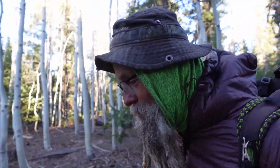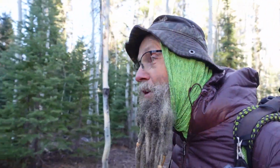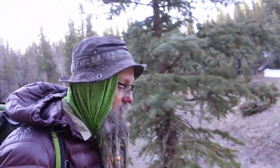You know, I always loved aspen trees. I bet this is beautiful in here in the fall when they all turn yellow. It's probably beautiful in the summer too. I like North Kaibab Plateau. Pretty country. Well, I'm coming up to Sourdough Well here. I haven't been here yet. Let's see if there's water here.